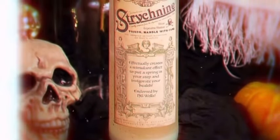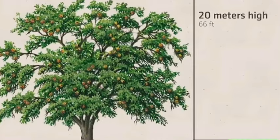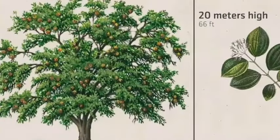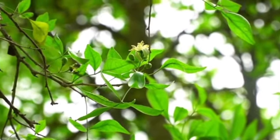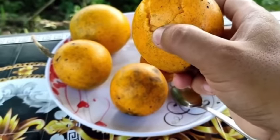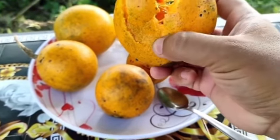The tree generally reaches between 10 to 12 meters, 33 to 40 feet, in height. The leaves are elliptical and can be up to 10 to 15 centimeters, 4 to 6 inches, in length. They are glossy, dark green, and arranged alternately on the branches. The fruit is a fleshy, round to globular capsule. It typically measures about 5 to 7 centimeters.